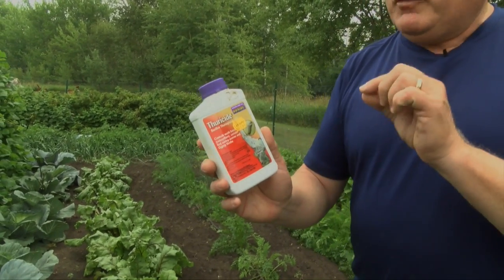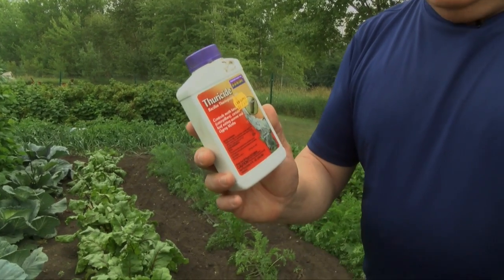You can spray it on your cabbage, and you can eat it the next day. You can eat it that day. It is not harmful to us. And what it does is, when the caterpillar ingests the leaf that has it on there, they immediately begin to die.